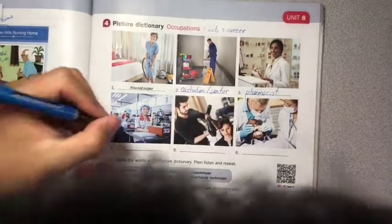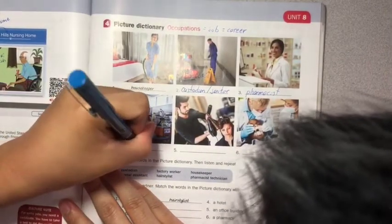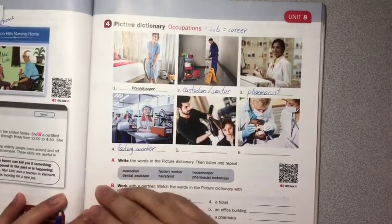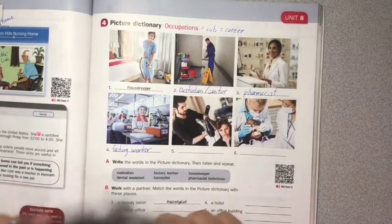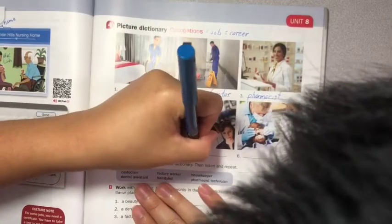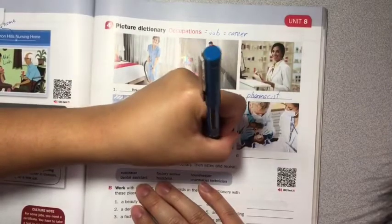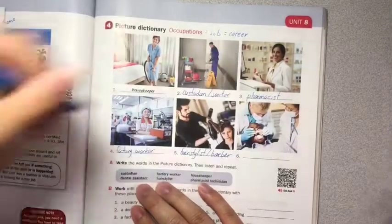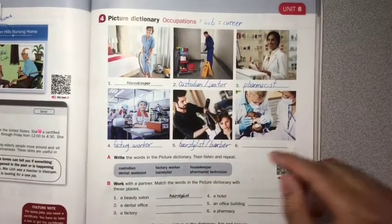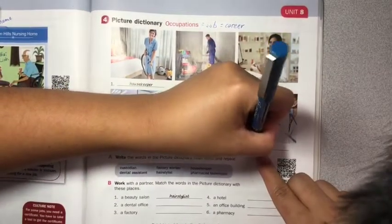Number 4 is a factory worker. A factory worker. Number 5 is a hairstylist, or a barber. B-A-R-B-E-R. Barber.